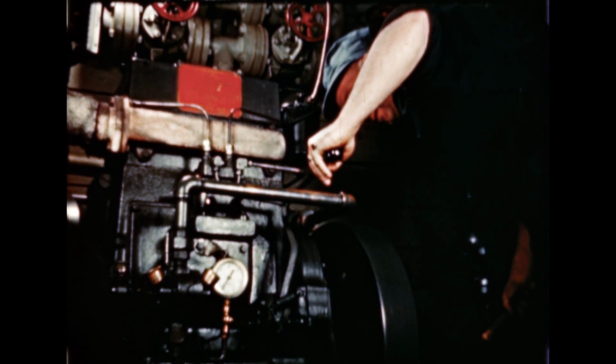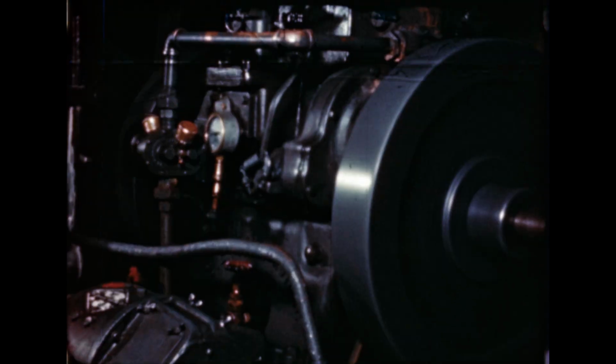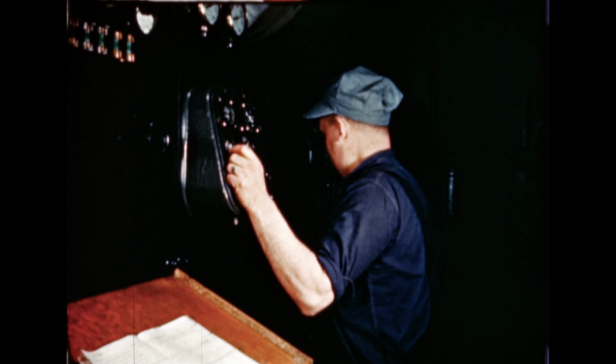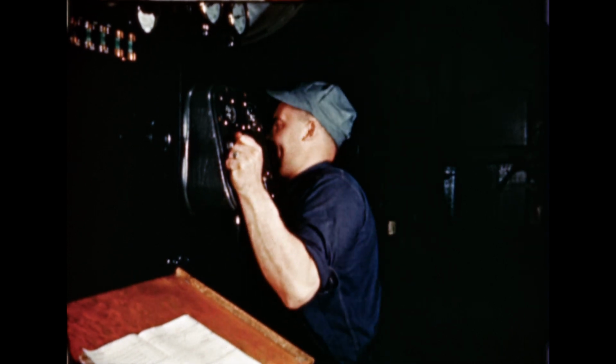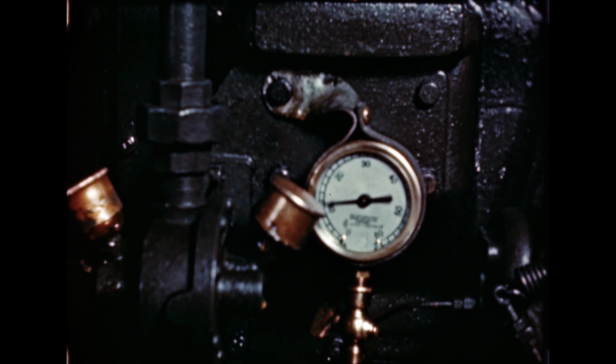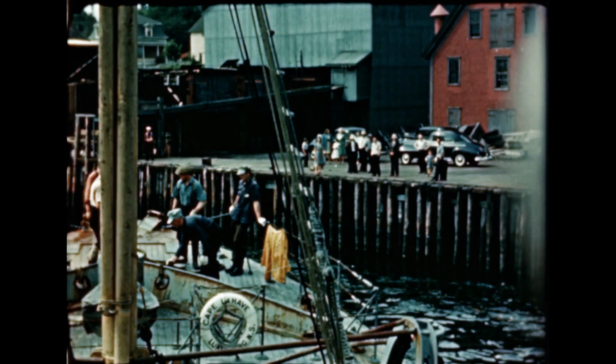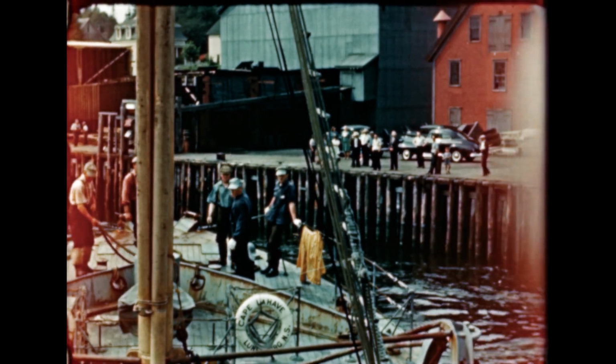The engine room is the heart of the ship. Today, most trawlers are diesel-powered and have diesel electric-driven winches. The engineers must be competent and alert, for the success of the fishing depends in no small degree on their skill. Because the trawler is so highly mechanized, it takes a relatively small crew, 18 to 24 men, to operate it.